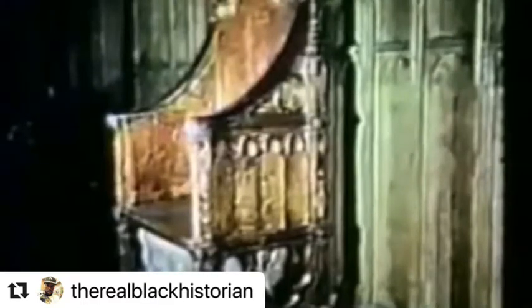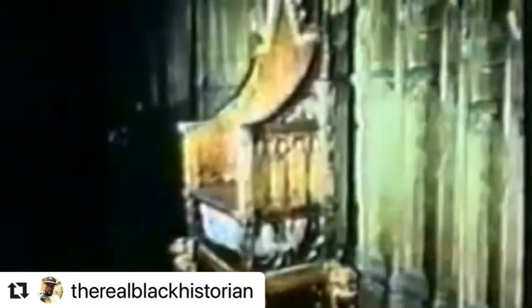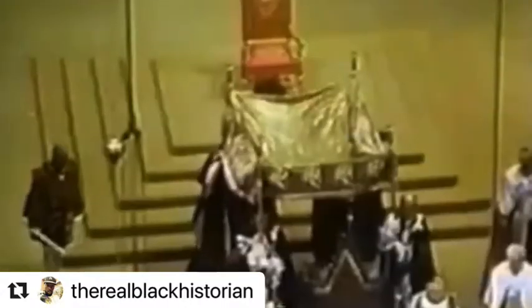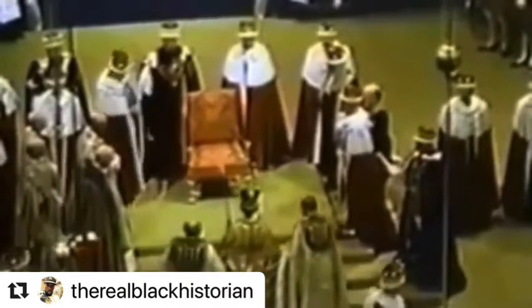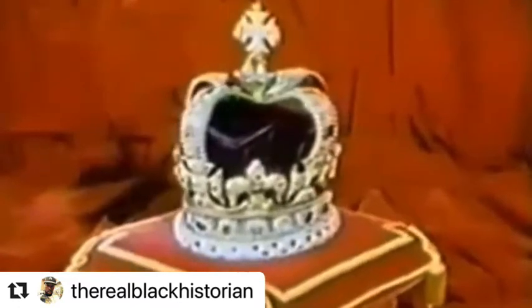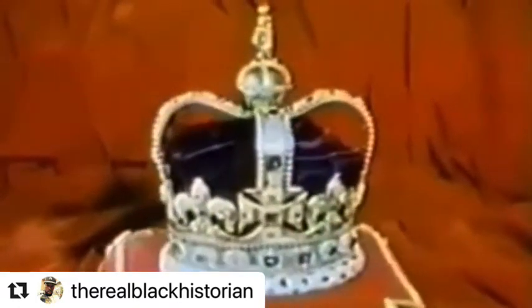Number one. What is the Stone of Jacob, a Hebrew patriarch, doing beneath the Queen's throne chair? Number two, why was the Queen crowned at her coronation ceremony on top of a symbolic Egyptian step pyramid? Number three, the monarch's crown has 12 stones at the base, each representing the 12 Hebrew tribes. The 12 stones of the 12 tribes were also worn on the breastplate of Hebrew high priests in Canaan.